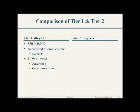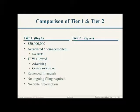What's great about this is that you can approach investors prior to being declared qualified. Once you file that original 1A, it can take anywhere from 30 days if you're extremely lucky to maybe up to 120. So this gives you up to 6 months to approach investors while you're waiting for the SEC to review the offering and declare it as qualified. You only need reviewed financials. There are no ongoing filing requirements.